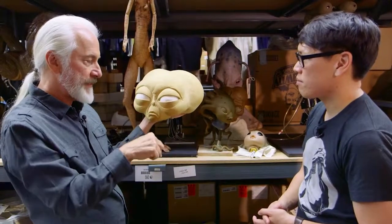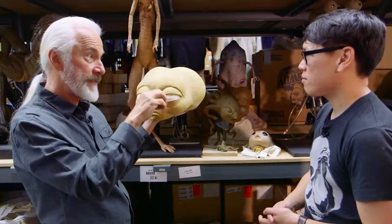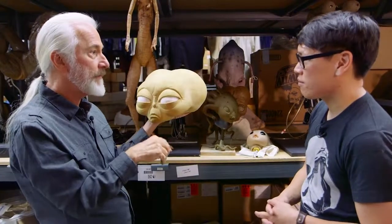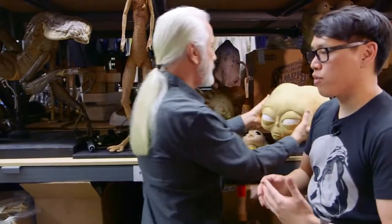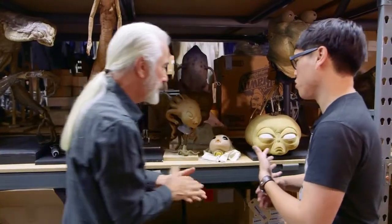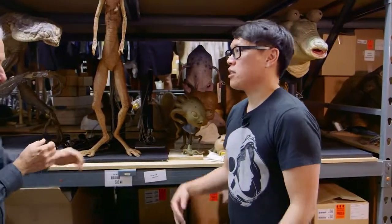So you just push the tape and the mouth would do the lip sync perfectly every time, and then the rest was puppeteered live. Oh wow! And then going from the first movie to the next two, you had the opportunity to do more designs, basically. So what was your approach there, and what did you want to bring?